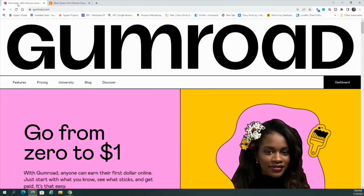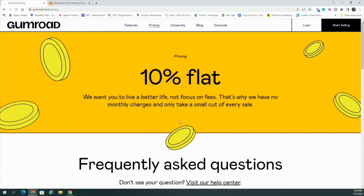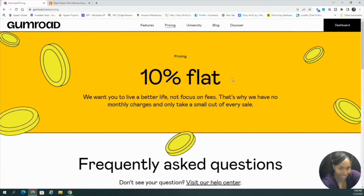These are two sites where you can sell your actual product. They link up with these other companies. Gumroad links up with Printify, and this is my actual Gumroad account. So I don't want to go too much into it, but I was going to show you the pricing that they have. So if you go into the pricing section, you can see that you will pay 10% of what you make. So if you make $10, 10% of $10 is $1. And that's what you're going to pay per t-shirt that you sell.